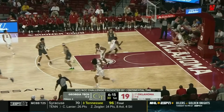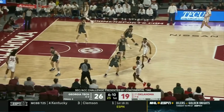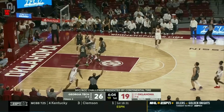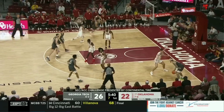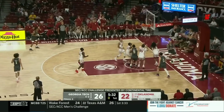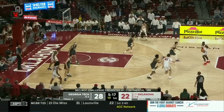Powell just too strong, puts his shoulder into the chin. But that's what you got to deal with on the other end. It's just the level of physicality now that the Yellow Jackets are playing with, and the Sooners have yet to match. Elvis with a step back. Powell's calling for it. He's got the ISO in the corner. One-on-one, poked out of bounds. Powell off the penetration, somehow gets that one to go.